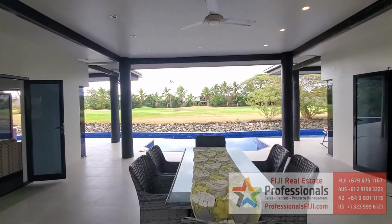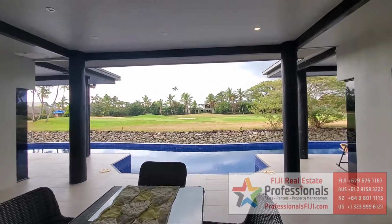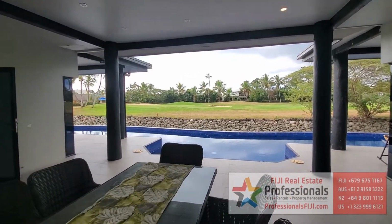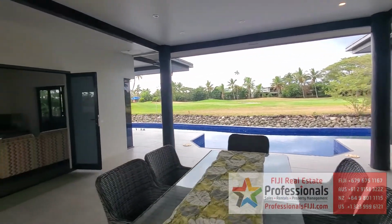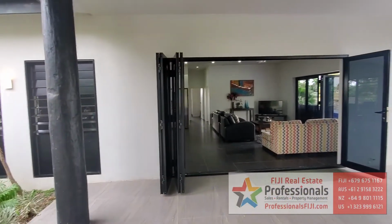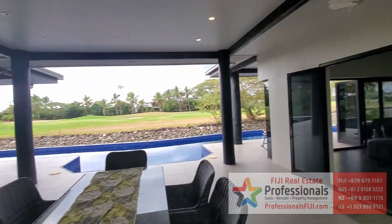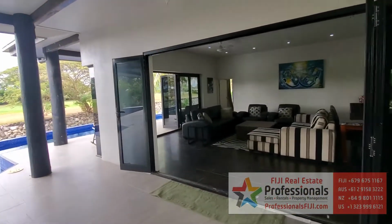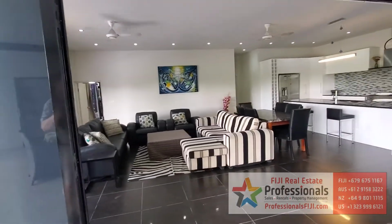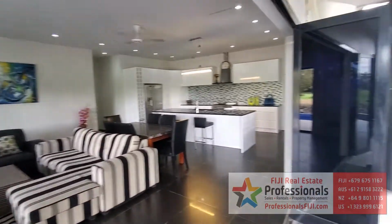Hey, how about this? Golf course view, amazing swimming pool. This can be purchased for 2.8 million Fijian dollars, or if you just want to rent, 3,000 a month. This side over here has a separate entrance, 2-bed, 2-bath, fully furnished with full kitchen, for $3,000 for this side. And if you wanted both, if you've got a big family or business executives, you can come in here and rent both sides, and I'm sure we can cut you a phenomenal deal.